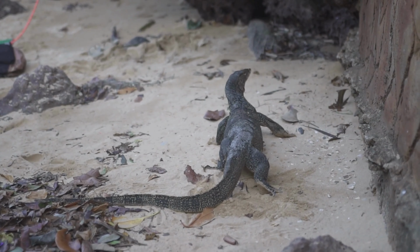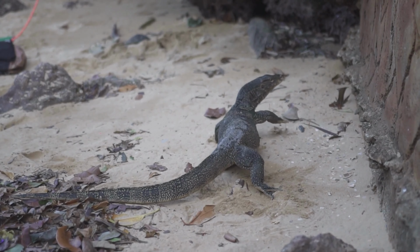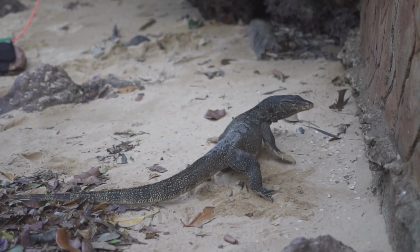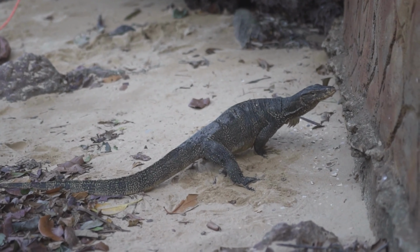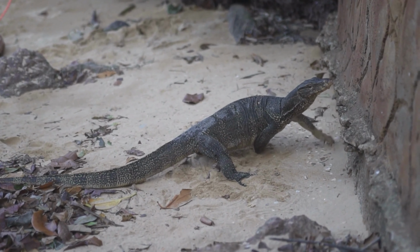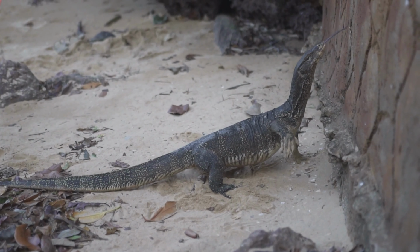5. Powerful jaws and teeth. Monitor lizards have powerful jaws and sharp teeth. They use their strong bite to crush the skulls or shells of their prey. Some species, like the Komodo dragon, have venomous saliva that aids in subduing their prey.